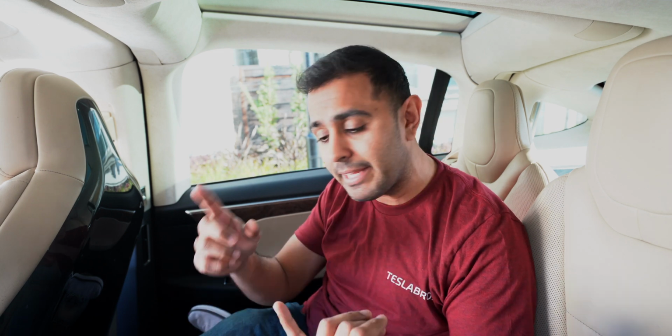Now, some of the things to be wary of on a used vehicle: Tesla doesn't seem to have really big refreshes all that often. So a Model X that you're buying in 2016, for the most part, is fairly similar to a Tesla Model X that you're buying now. Yes, of course, you might get more miles, better efficiency, a faster vehicle, but body-wise, shape-wise, look-wise, interior-wise, maybe they might add some different paint options, different seat color options. I think some of the seats may have been minorly upgraded and things like that.